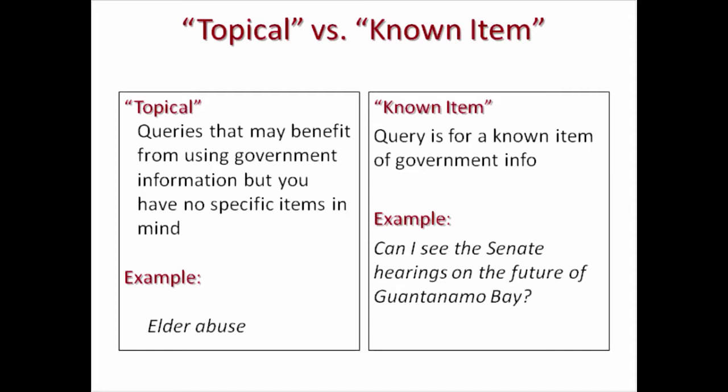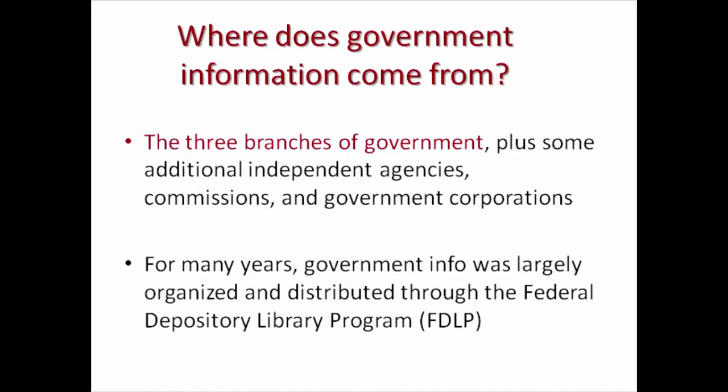A known item query is one where you have a specific target item to find. You know it exists. You know exactly what it is. The techniques and tools for finding topical items and known items differ a bit when searching for reference information generally, and the same is true when looking for government information. So keep this in mind, and we'll see it play out as we go along.